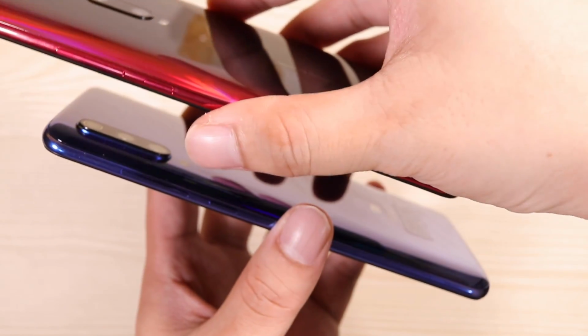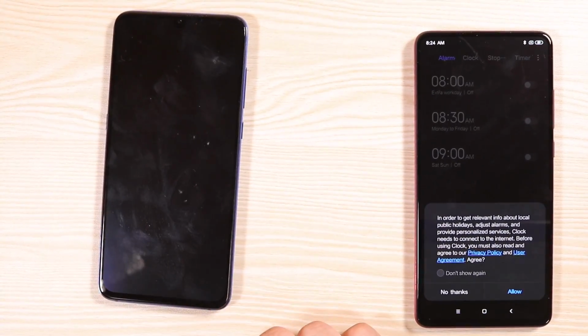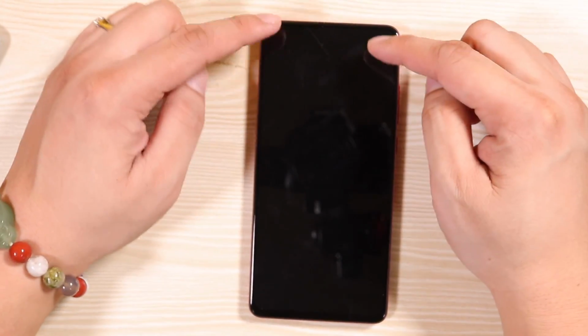But yeah, look at that camera bump. That's the camera bump. That's not good. Yeah, it doesn't sit flat on the table. Very wobbly as well. You don't get that on the K20 Pro, but it does still wobble on the table because it's kind of curved right here at the top.